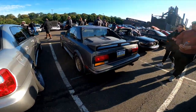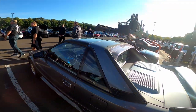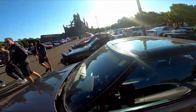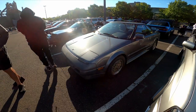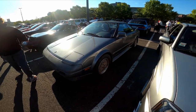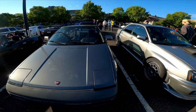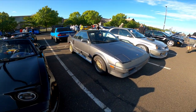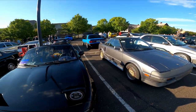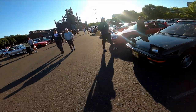Okay, here's a rare one. Supercharged MR2 first gen T-tops. I prefer my Fieros, but this one, this is one of the best. A lot of these rotted out, so you really don't see them.